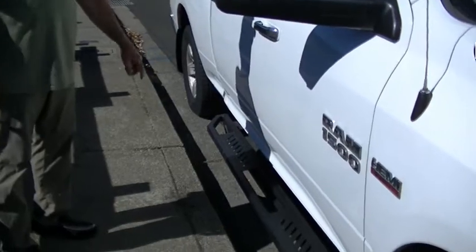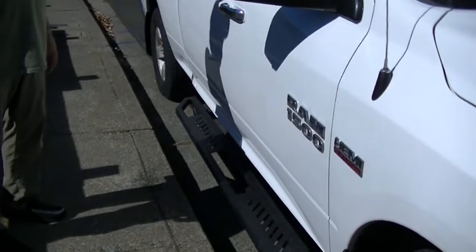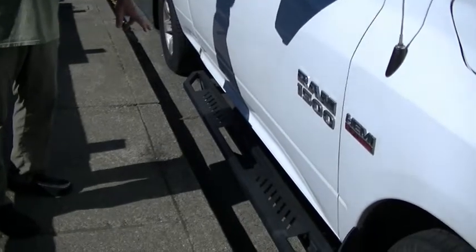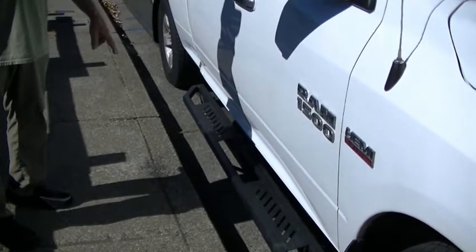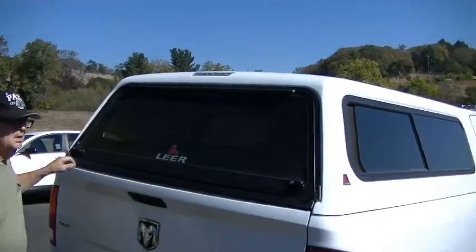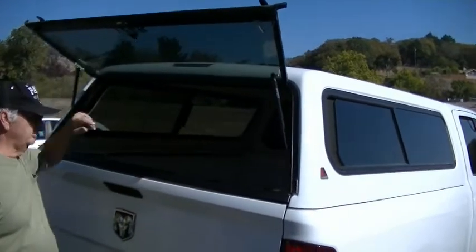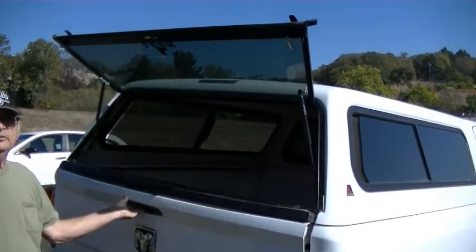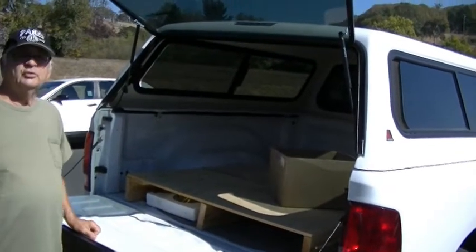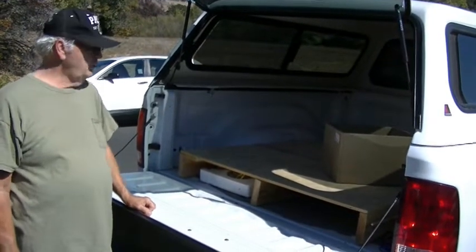The other thing we needed to get were the running boards, because the height of the truck is just a little bit too much to make it in one step. So we added the running boards, which allowed us to split the difference on the step. Makes it much easier to get in and out of. One of the next things we added was the camper shell. Went to the nearest camper shell dealer in Santa Rosa and added that. So now we have lockable storage for all of our stuff that we take with us when we go camping.